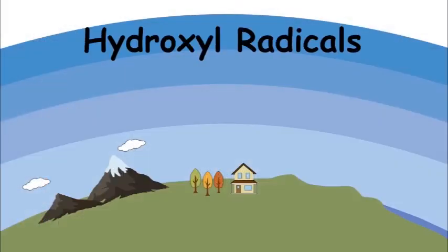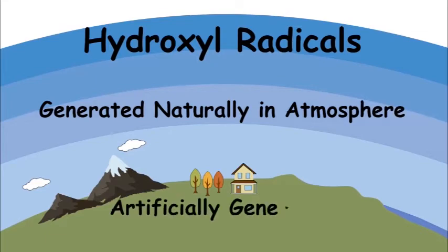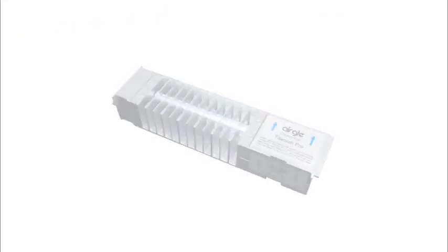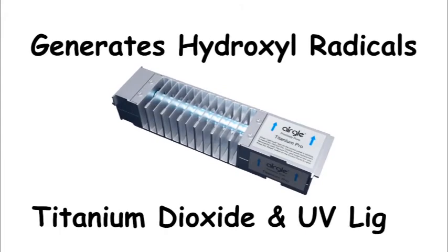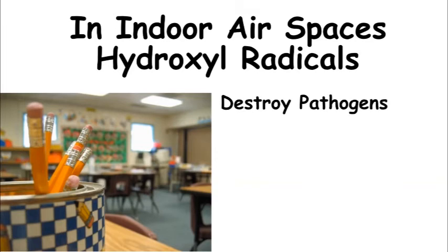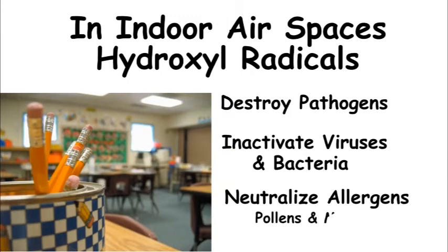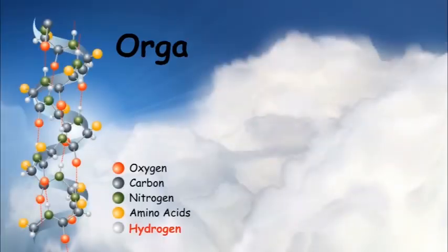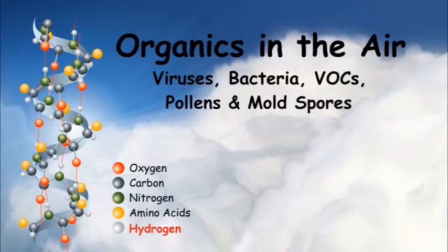Although hydroxyl radicals are generated naturally in the upper atmosphere, there are techniques that we can use to artificially generate them at ground level. For example, the Titanium Pro unit generates hydroxyl radicals by exposing titanium dioxide to high-intensity UV light. Using this technique, we can generate hydroxyl radicals to destroy pathogens in our indoor air spaces. In addition to being able to inactivate viruses and bacteria, they can also neutralize allergens such as pollens and mold spores.